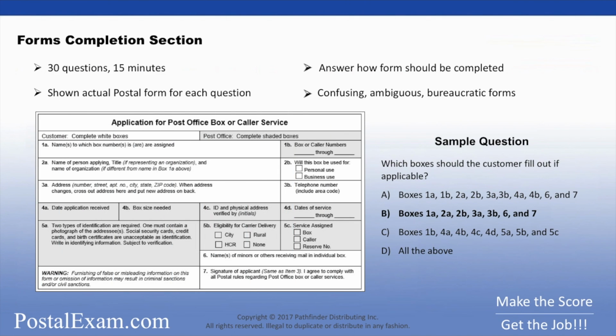Next comes the forms completion section, where you are to answer 30 questions in 15 minutes. In this section, you are shown actual postal forms, and you are to answer questions about how they should be completed. You have 2 minutes to answer each question. This may not sound terribly difficult, but the problem is the confusing bureaucratic forms. When trying to figure out how the form should be completed and then choosing the correct answer, 2 minutes per question doesn't seem like nearly enough time.